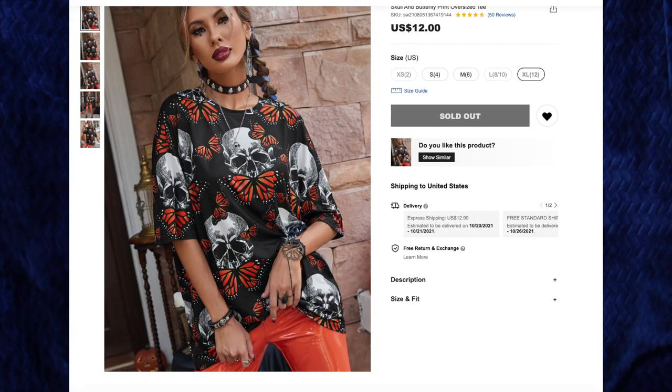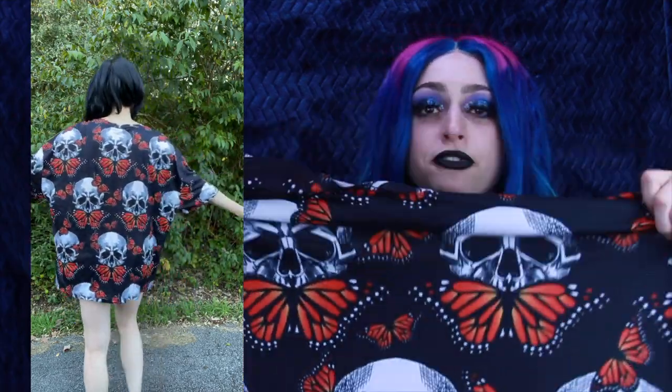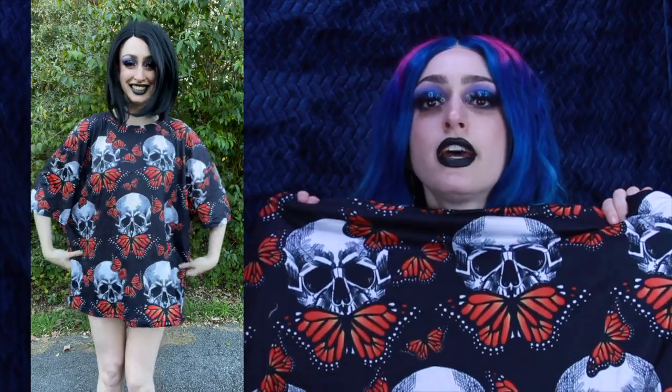Next up, we have the skull and butterfly print oversized tee for $12, and I got the biggest size possible, which is an XL. The reason I got an XL is because I want to make a DIY out of this because I freaking love the print. Oh my gosh, it's so good. And I love monarch butterflies. It's hard to find cute clothing that has a good print like this on it with the skulls and the monarch butterflies. So what I'm thinking is, and help me out, tell me what you think I should do.